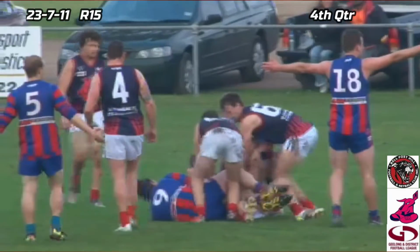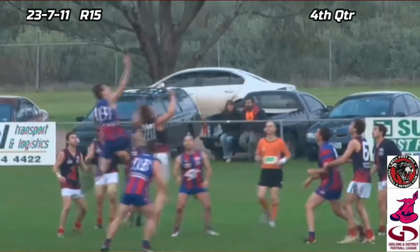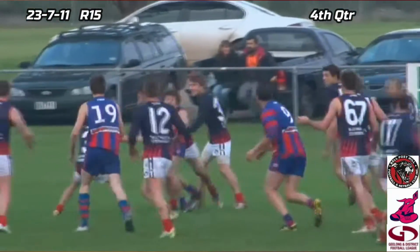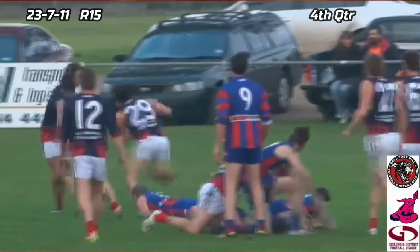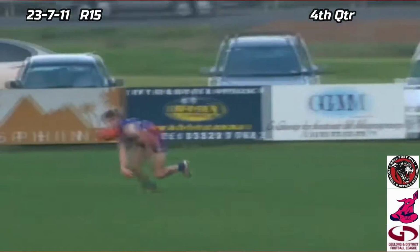Now there's a contest in between full forward and centre. Position for Bellpost Hill, up high, Symes taps the ball down, not to advantage. Real scrum there, rugby scrum. There's a lot of players around the footy. Salvino finally comes clear with the footy, goes towards centre wing.